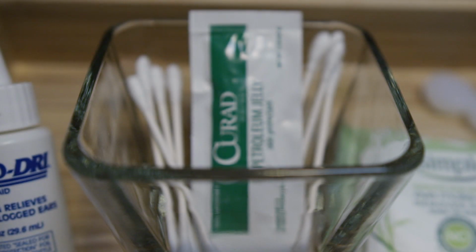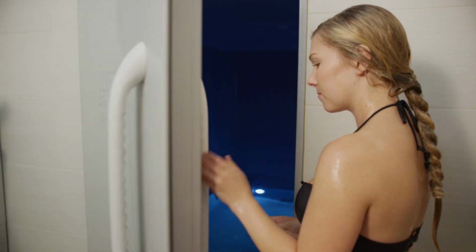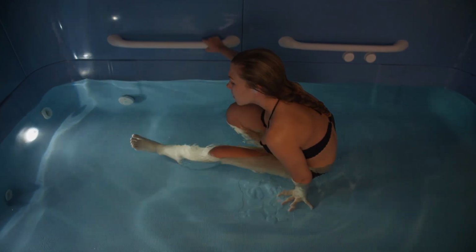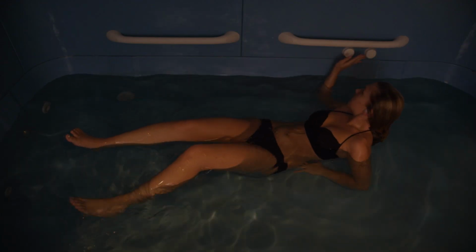If you have a minor cut or scratch, cover it with the petroleum jelly so the salt water won't irritate it. When you're ready, enter the cabin, step to the middle, and sit down. There are 2 big white buttons below the handle in the cabin. The button closest to the door controls the light. When you're ready, turn off the light.